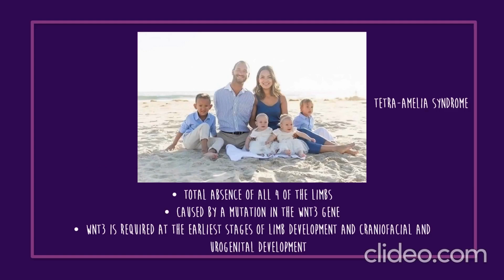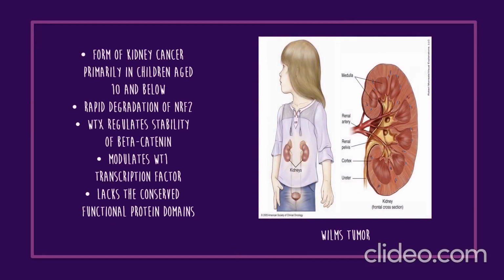A homozygous WNT3 nonsense mutation in chromosome 17 leads to anomalies, since the said gene plays a great role in embryonic development. WNT3 is required at the earliest stages of limb development and craniofacial and urogenital development. A rare case of a consanguineous family with 4 affected fetuses displaying recessive tetra-amelia and craniofacial defects was studied.